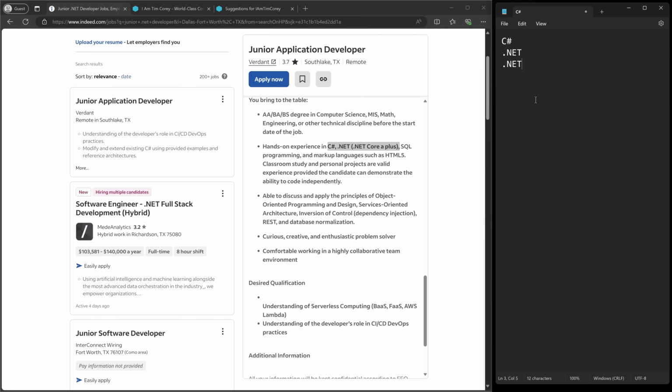C#, .NET, .NET Core, which, by the way, .NET is .NET Core. So when you see .NET Core, you might want to say, oh, well, what does that mean? That means the latest .NET, which means that this .NET right here might actually mean .NET Framework. Okay, it's important to know these things.